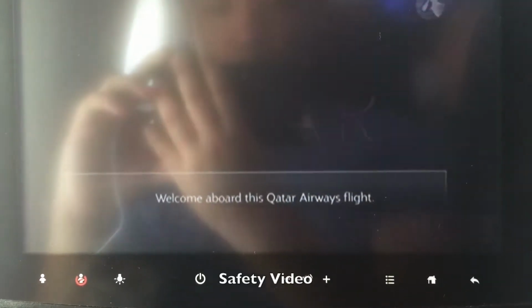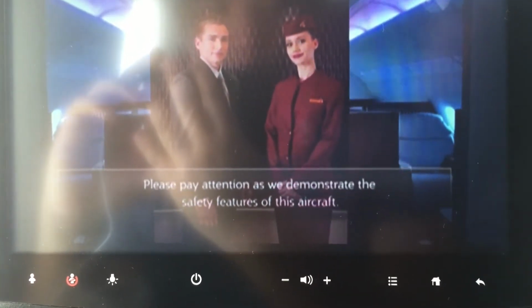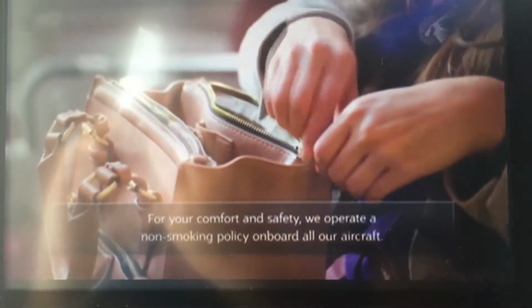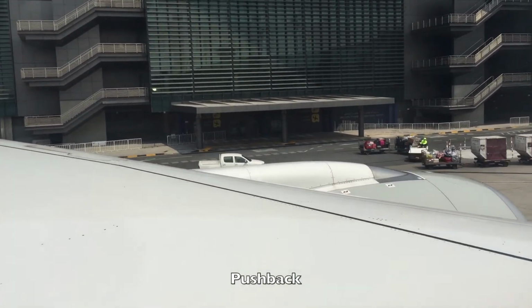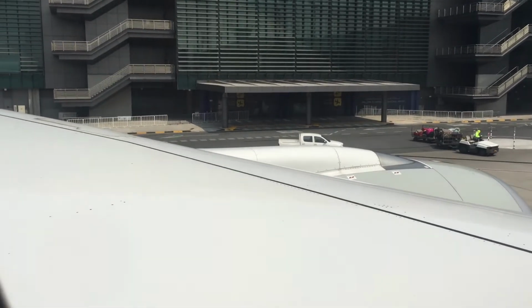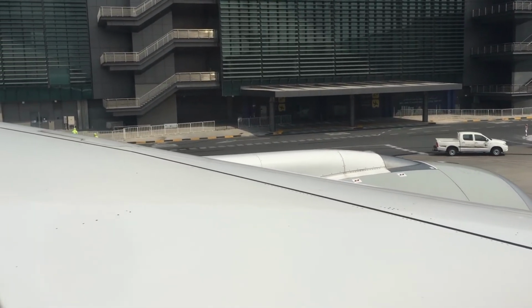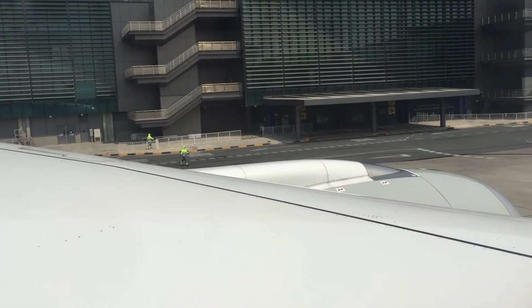Welcome aboard this Qatar Airways flight. Please pay attention as we demonstrate the safety features of this aircraft. For your comfort and safety, we operate a non-smoking policy on board. Smoke detectors are in place, and tampering with them is a criminal offence punishable by law. The exits and walkways must be kept clear of baggage at all times. Baggage should be securely stowed in the overhead compartments or under the seat in front of you.